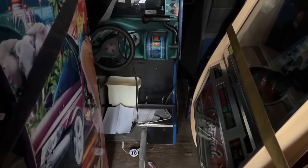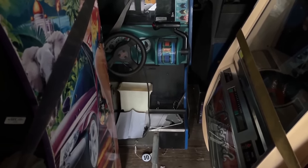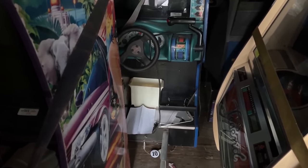But I bought four racing games that don't have seats. So they're going to be kind of hard to sell without the seats. But again, I got a pretty good deal on them. And I think two of them back there had the board in it, which, you know, I don't know if they work either, but I'm going to get that board out of there and see.